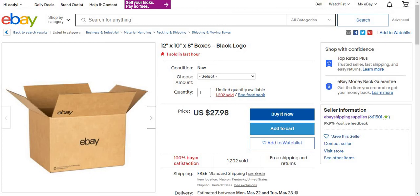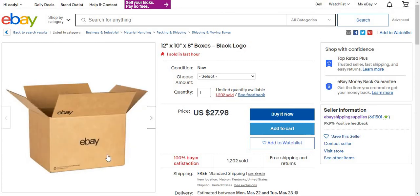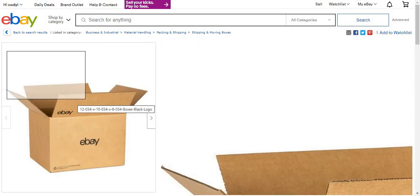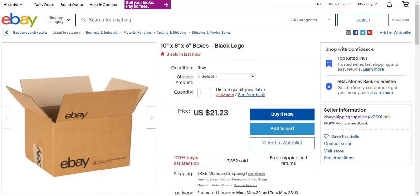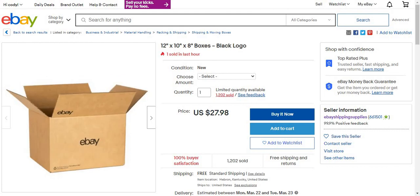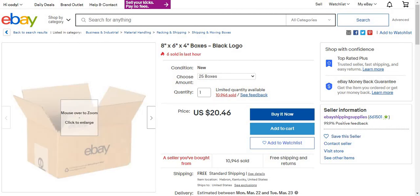12x10x8s. I don't know if I need 16. Maybe 12x10x8, like this size, would be pretty good. Or I don't know if I need something skinnier, maybe 10x8x6. If I do the 12x10x8s, the 8x6x4s would work good. There are only 4 that way, or 4 tall, or 6. There are 4, and then there are 6 tall, and there are 8 this way. I don't know, it's pretty thin.